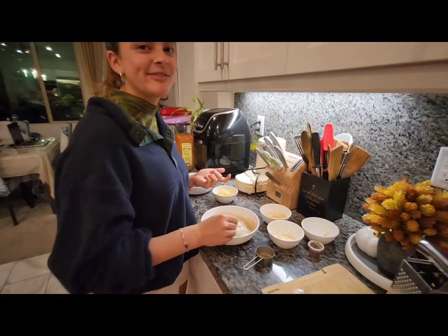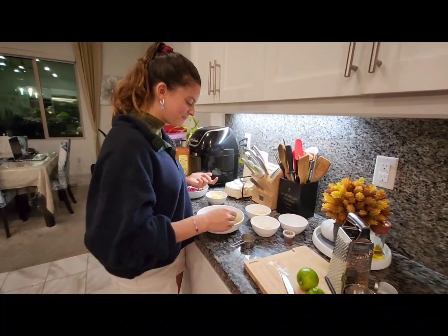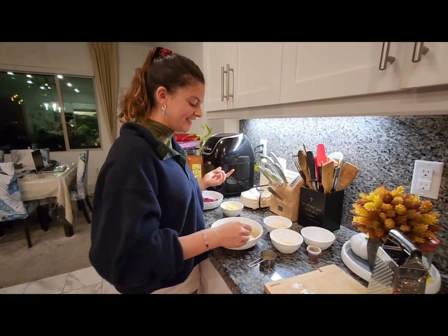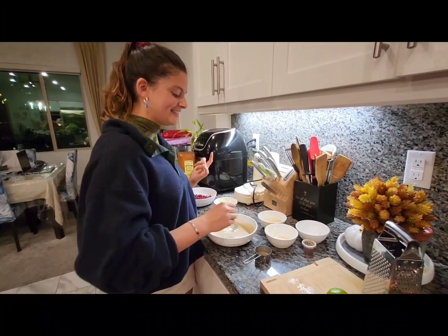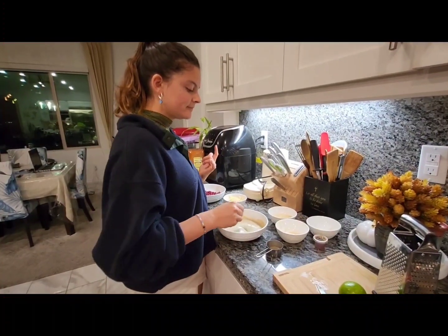I think it might be perfect. It's tangy and sweet. So remember that 2-1-1. Okay. Body, sweet, acidic. Okay. Maybe a little less on the tahini. Is it a little bit overwhelming?